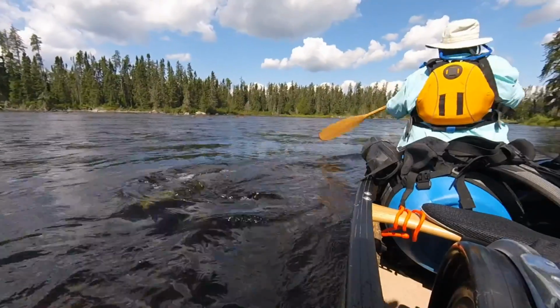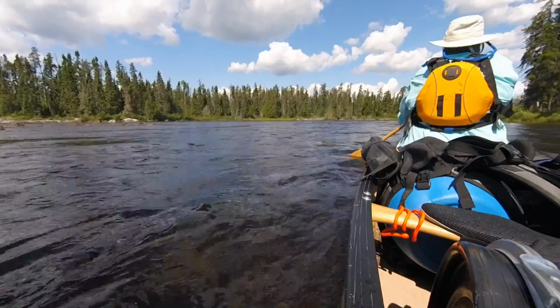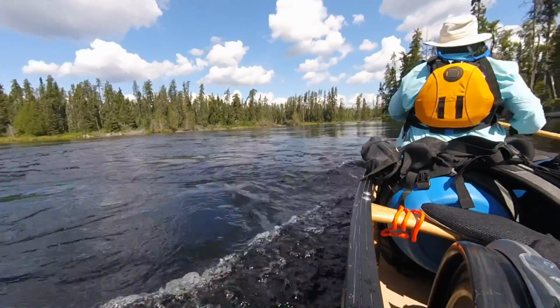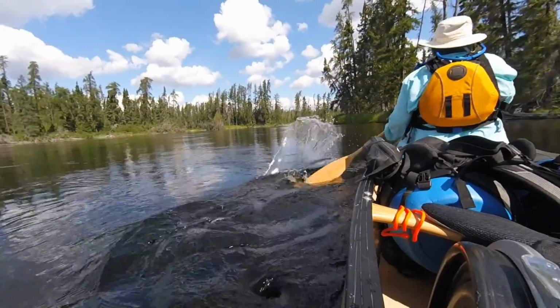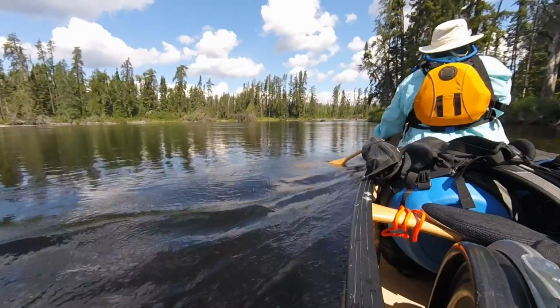Steer from here. This is the Class 1. Wait a second. It might just take us to that shoreline. Just stop. It's going to take us to this bank.